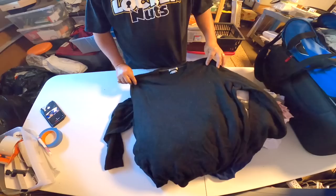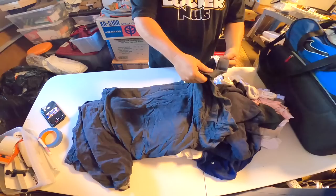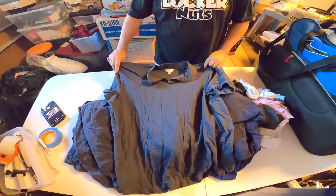DKNY. Wool sweater. Forever 21. Cheap, cheap, cheap. It was a Nike shirt. Not bad. Alright, put that aside. Calvin Klein. I think this is the dad stuff. That's like a triple X. Double X.